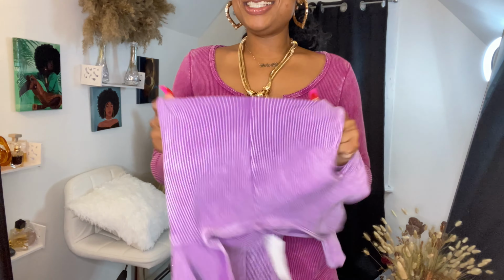Y'all, I am loving this so much. This is absolutely perfect. I love the color, I love the length, and y'all know I'm here for this. This is such a look. And we got it for $15.